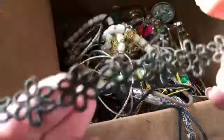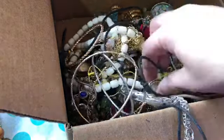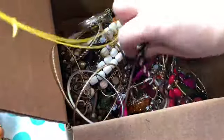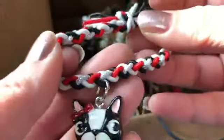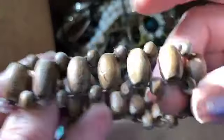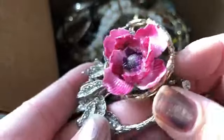Okay, so here's another choker. Just fabric flower choker. Little kitty cat stretchy bracelet. Wooden bead stretchy bracelet. Another one of these. That's a fun pin. I like that.